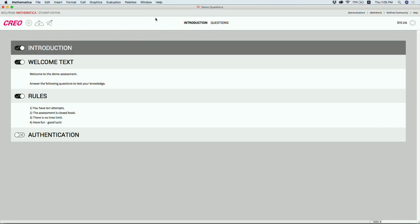And this is the interface that an instructor would see when they're creating the assessments. Very simple, straightforward interface. You have 2 tabs: 1, introduction, and 2, questions. So for the introduction, this is optional. You can include any text that you want the students to be aware of, any rules, etc.